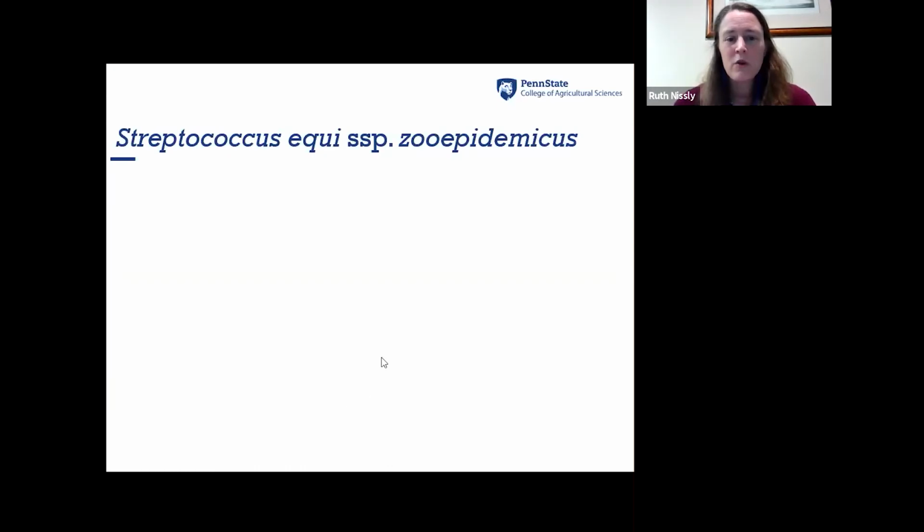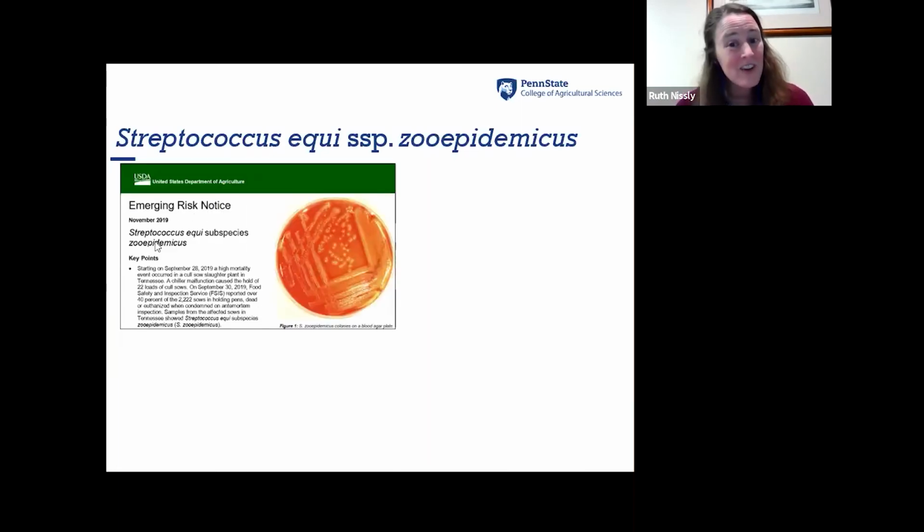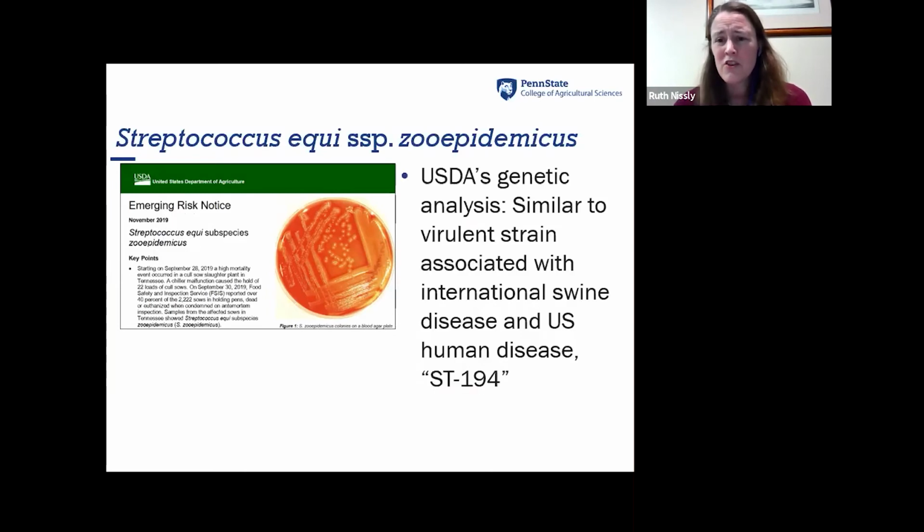So starting in early 2019, North American swine producers in Canada and then the US began noticing die-offs associated with the detection of this bacterium called Streptococcus equi subspecies zooepidemicus. I'm going to call it strep zoo because it's a lot less long. And the USDA noticed that this bacteria was showing up in a lot of unexplained pig deaths. So in 2019, they issued an emerging risk notice, and they began investigating the genomic structure of this bacteria.